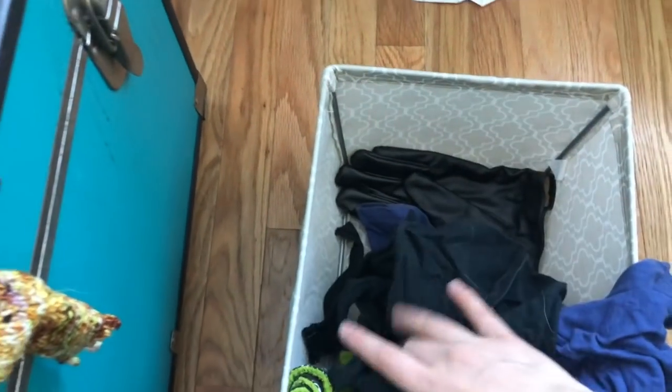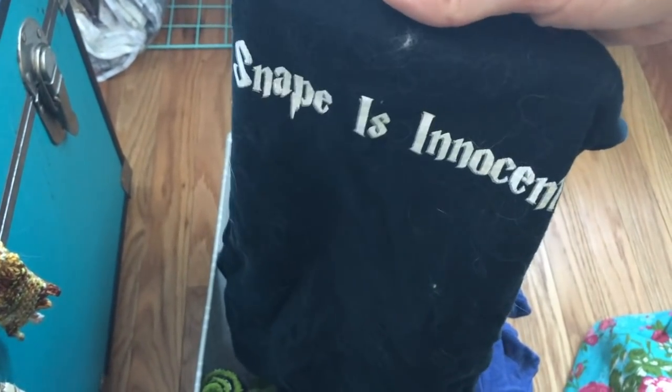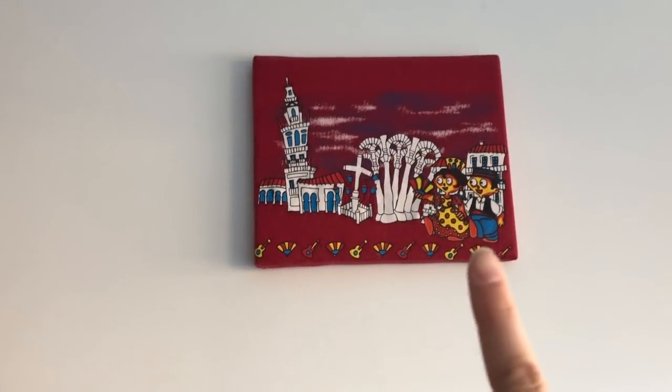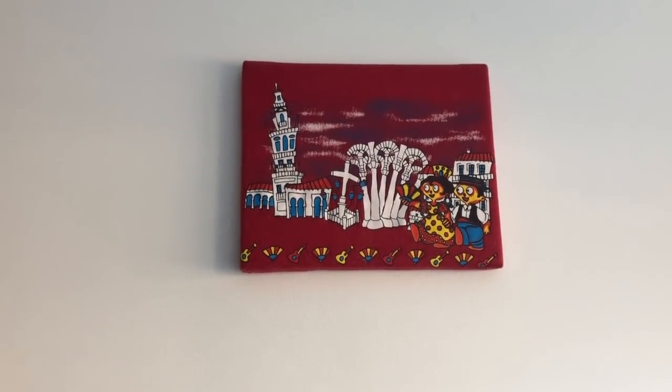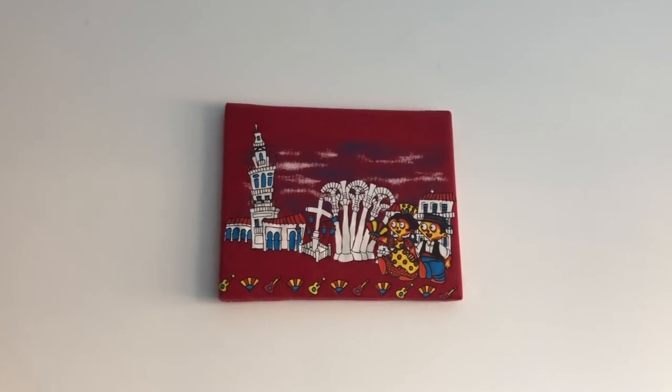So we have a vintage Star Wars. I think I was going to frame that. And then I have a Snape is Innocent tank top, t-shirt turned tank top, that I think I'm just going to take off the Snape is Innocent and also put that on a canvas. Because I have a canvas. Where is it? Oh, I can't look up my neck. This used to be a t-shirt that I got in Cordoba, Spain in high school and no longer fit, so I turned it into a happy little canvas.